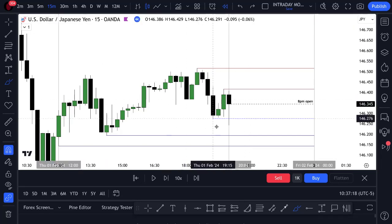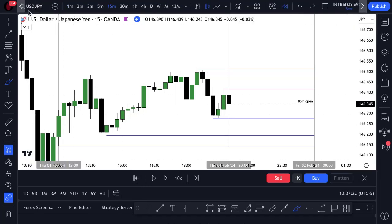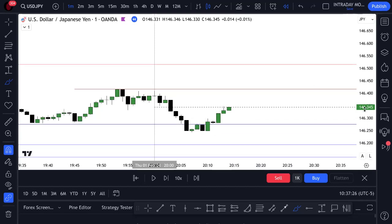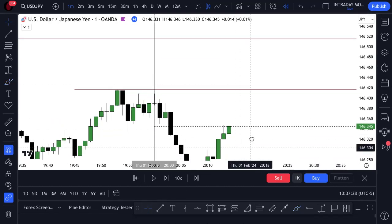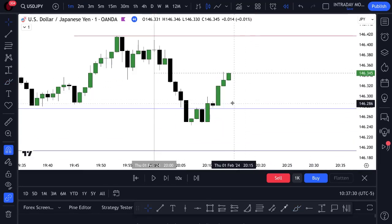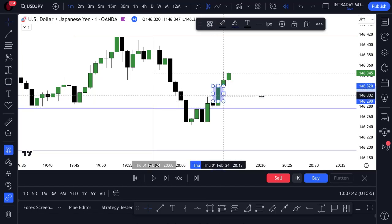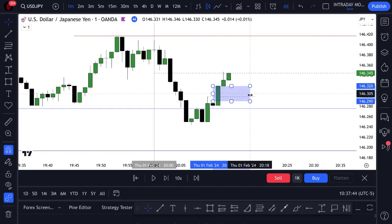At this point, breaking that 15-minute swing low, I would stalk on the 1-minute time frame my entry technique. And my entry technique is going to be a fair value gap that runs through a swing high. You can see it right here. Look at that swing high formation with the fair value gap going through it. So you got that fair value gap here with that swing high. So that's where I would be looking to go long.